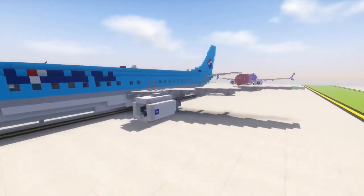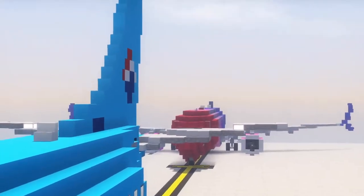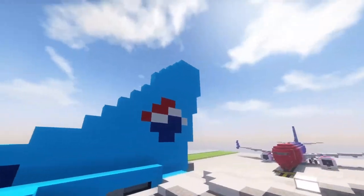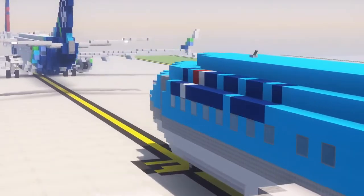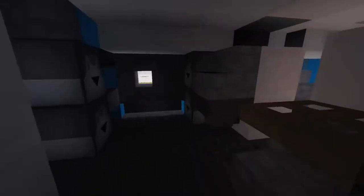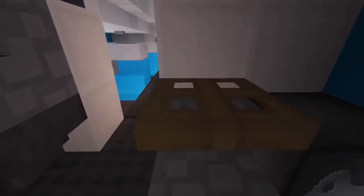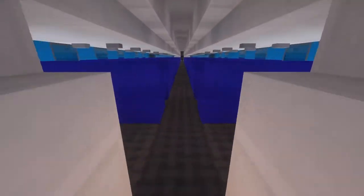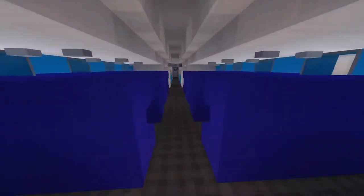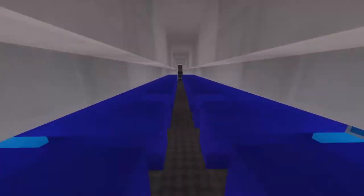But yeah, so this is it. 737-900 Korean Air. It's got the Pepsi looking logo on the tail. Although it's not Pepsi, I know that, but still. And it says Korean Air on the side with, once again, that logo for the O. On the interior, we have a lavatory, galley, and crew seat. We have the first class, followed by economy. I'll show you the first class. I didn't really show it, but, well, here's first class, followed by economy all the way back.